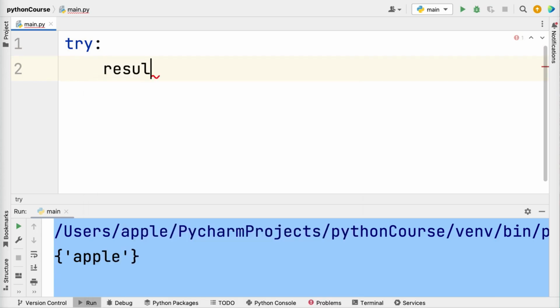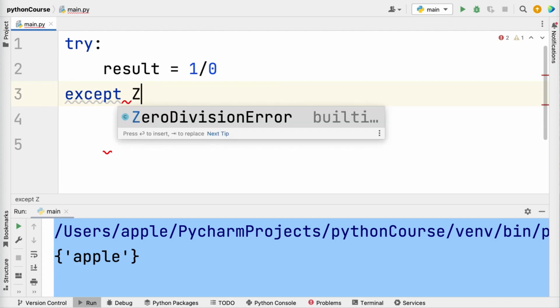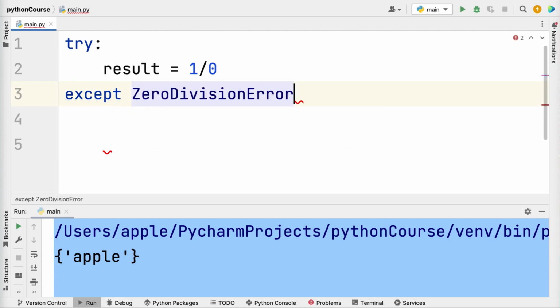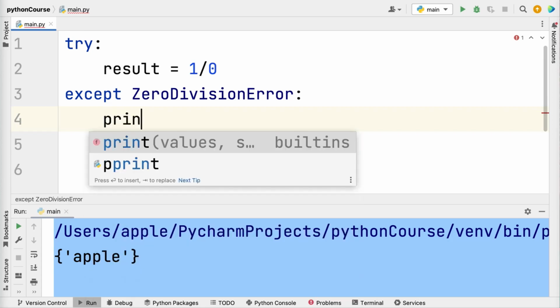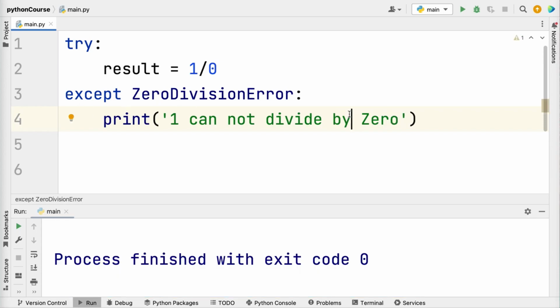we can create a variable here, result, and we can divide 1 by 0. And then we can add another condition, except ZeroDivisionError. Here we can print 1 cannot be divided by 0. To handle exceptions in Python, you can use a try except block.